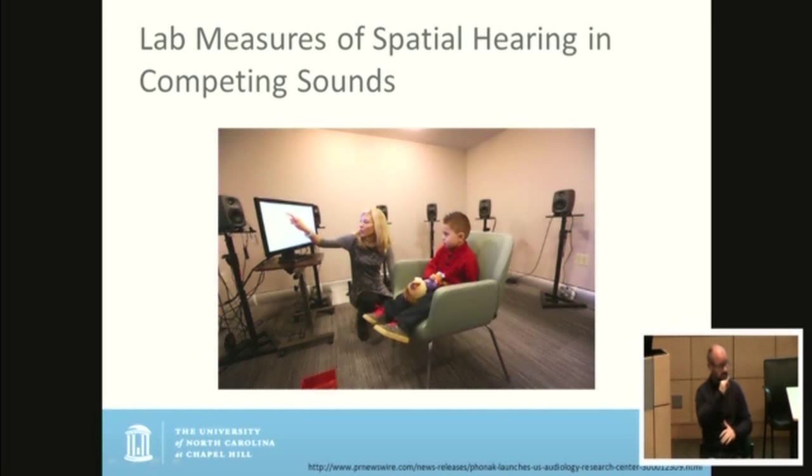So can we use something like this in the clinic? Well, this is what it looks like. I don't know about the booths here, but at UNC, our audiology booths are not this big. And this type of setup is a little bit difficult, and it's pretty time consuming to get a lot of information here. So this might not be the most feasible thing for use in the clinic.